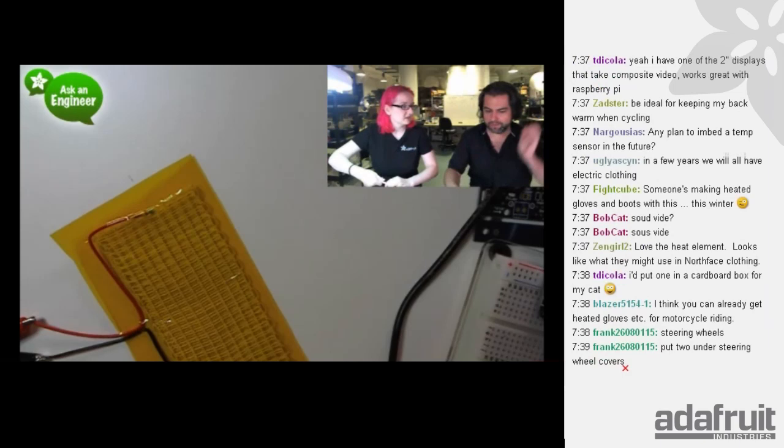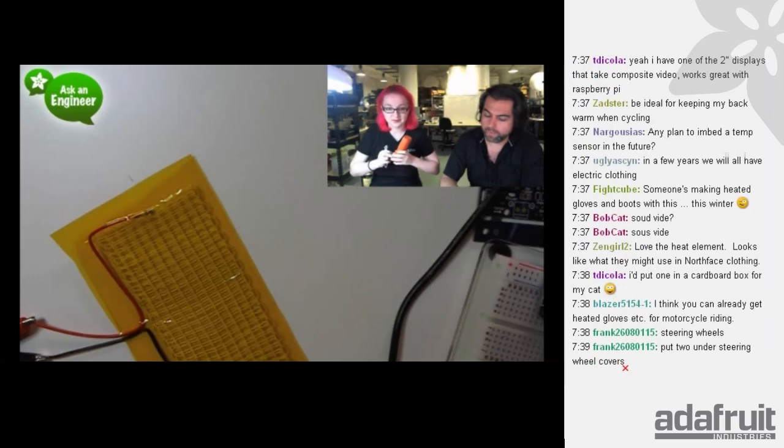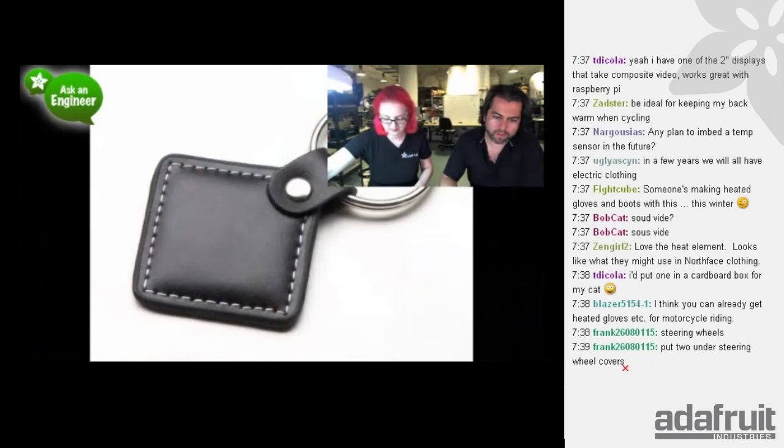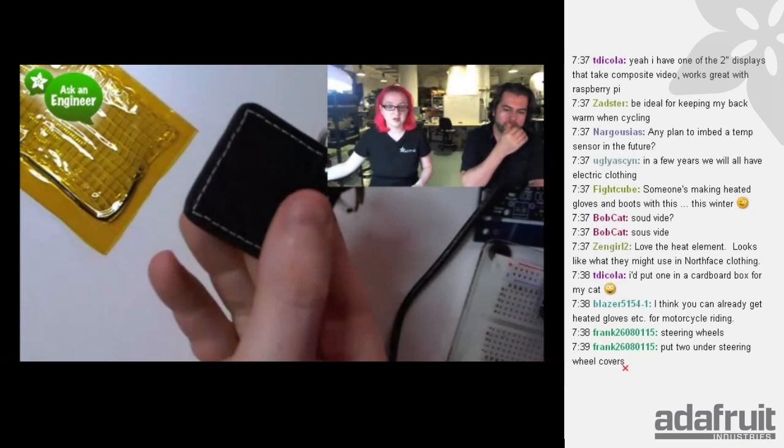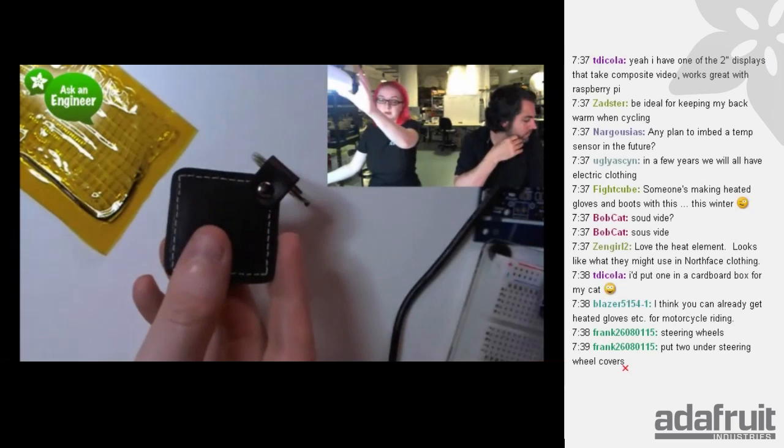All right, so next up, we have some RFID stuff. I'll keep it on the overhead. We have these little leather RFID things. Look at these, they are very cute. It's just an RFID tag, but encased in a little leather key fob. I just thought it was kind of nice. You can laser engrave these. We had them non-engraved, so you can engrave them as you want.